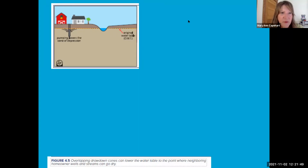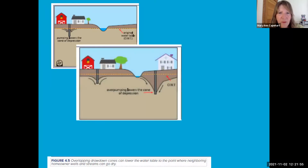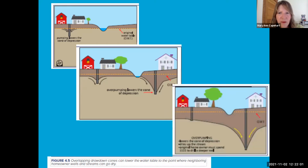So here we have another illustration of that. We have the original water table. The overpumping is starting to create those cones of depression. And pretty soon the little red barn pump is not going to have access to water. And the stream has dried up.